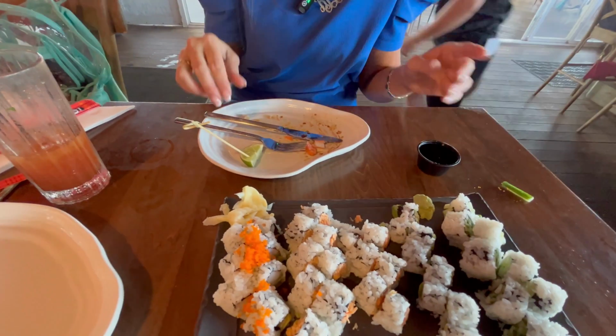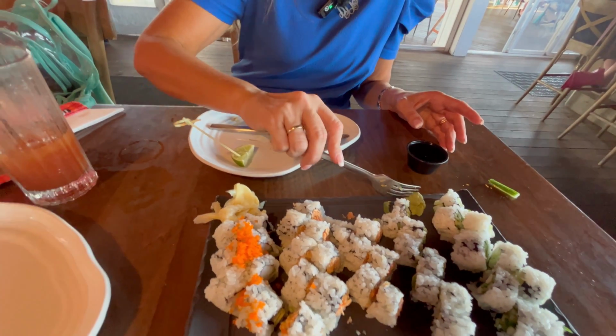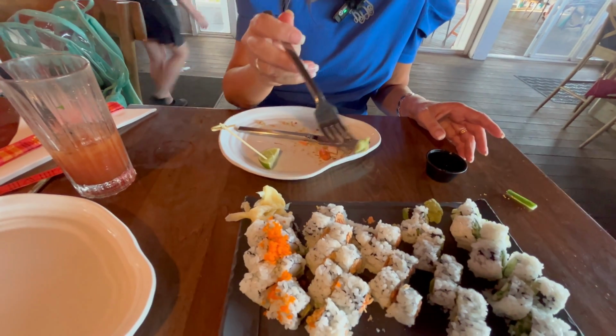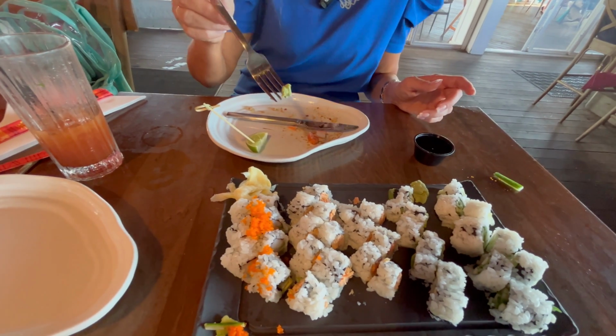What I did here is I turned the plate around so that the wasabi would be on her side, because I will accidentally think that it's guacamole, and I will shove it in my mouth and I will die.